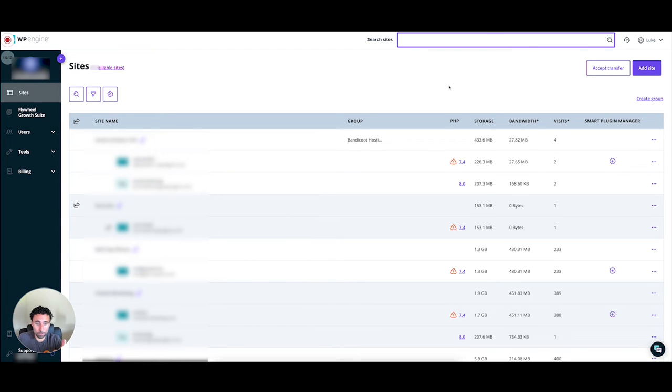So site speed is one. There are other premium features that I've just gone through in the overview as two. But number three, or the second biggest thing that sets WP Engine apart, I would say, is their support.